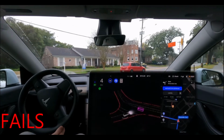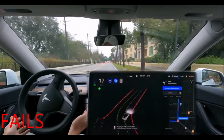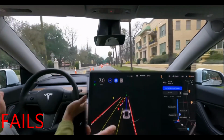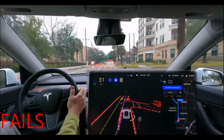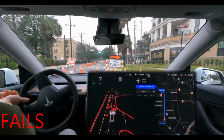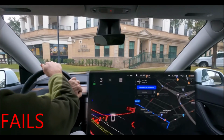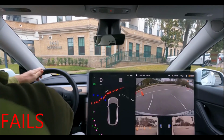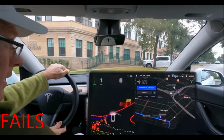All right, there's a detour to road closed that is against the route. So let's see what happens here. It wants to proceed straight. I've got a road closed. Come on, come on, stop, stop. Okay, all right. Yeah, I let that go a little bit longer than my wife would have been comfortable with. There was nobody behind me, but it did not like that.